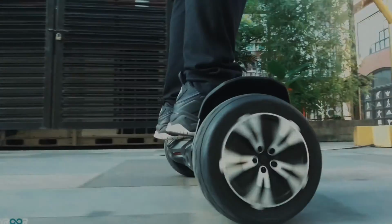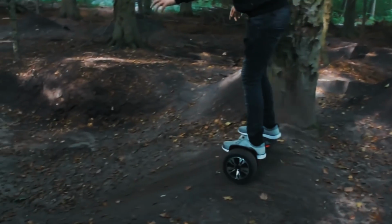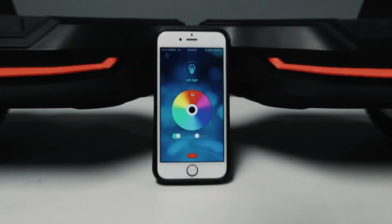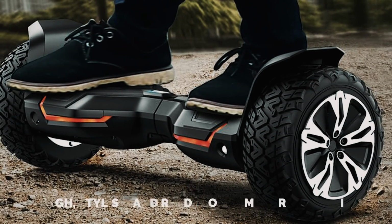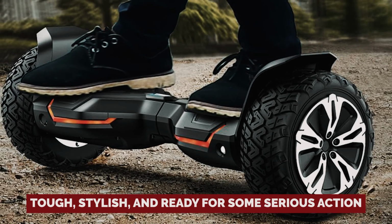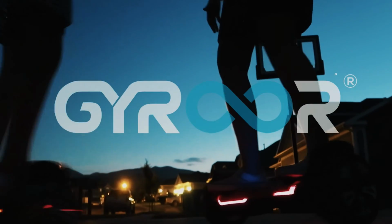Sure, it's not perfect. The range could use a little boost and it falls short of dethroning our top pick in terms of max load. But hey, nobody's perfect, right? The Gyroor Warrior is like that reliable friend who's got your back, even if they're not always the center of attention. So, if you're looking for a hoverboard that's tough, stylish, and ready for some serious action, the Gyroor Warrior is your new best bud on wheels.